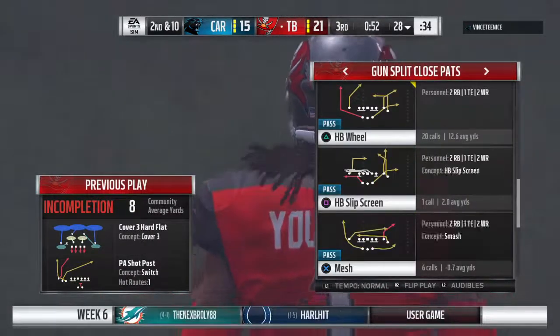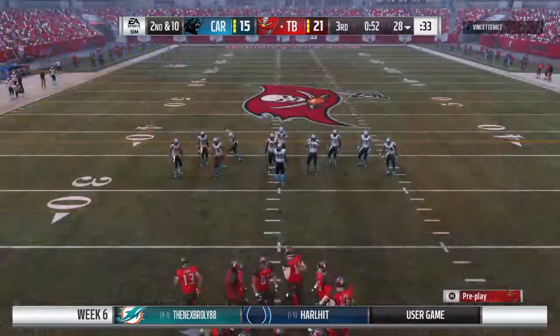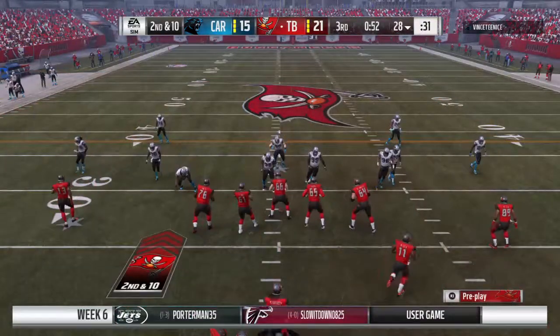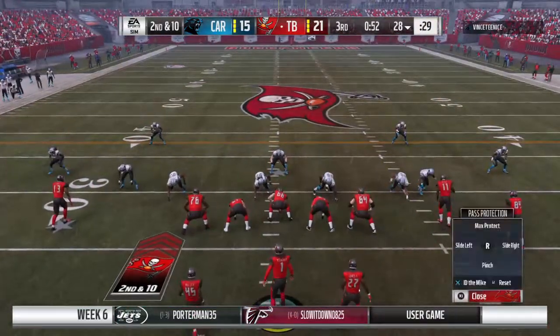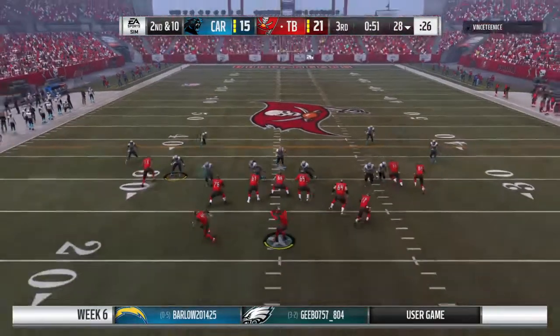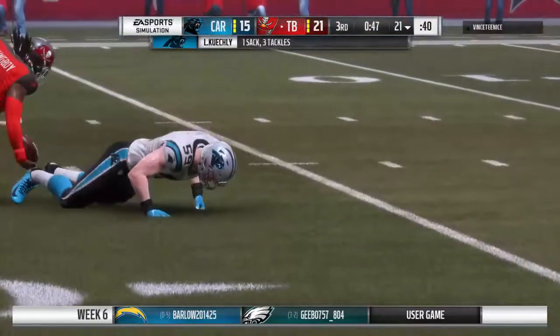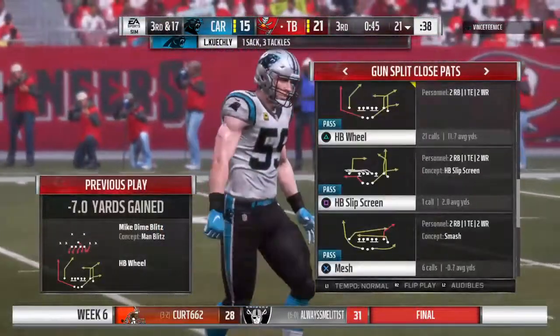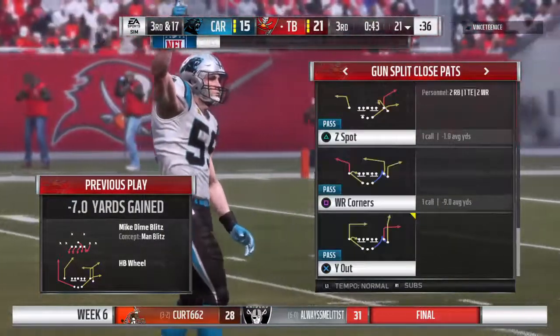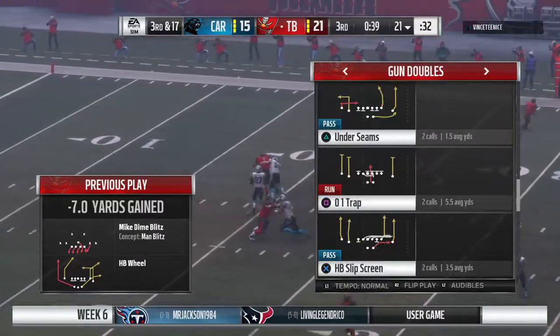Throwing on first down, but this one winds up to be incomplete. He was hit as he threw it there, and it forces it incomplete. So now they'll come up on 2nd and 10, once again from the 28. Back to throw now on 2nd and 10. Pressure comes in, he's brought down. It's a Panther sack, Luke Kuechly coming on the blitz. He gets him for a loss of 7.